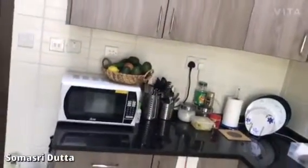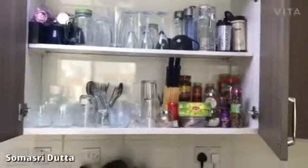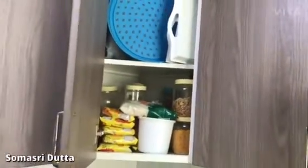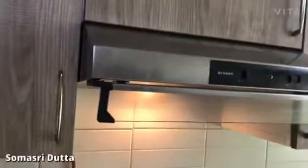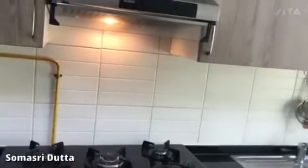Luckily I got a really big kitchen with so many kitchen cabinets. I try to keep all the cabinets like this. I have so many cabinets, and this is actually very helpful to keep things. I generally have so many things to keep inside the kitchen, so it actually helps a lot.